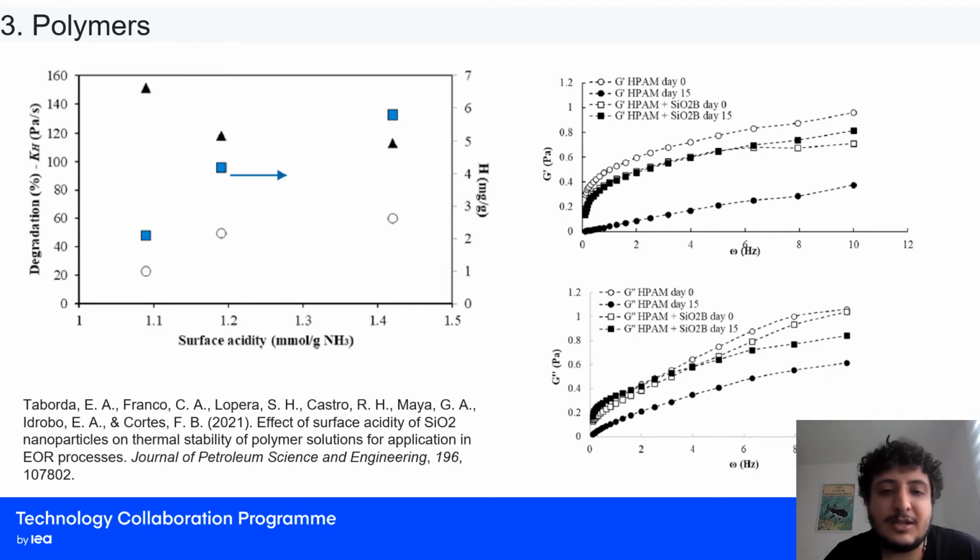We found, as you can see in the figure on the left, a clear relationship between the surface acidity of the nanoparticles, the degradation of the system, in this case measured by a rheological parameter related to the viscosity of the system, and another parameter, this H parameter, related to the affinity of the system. The H parameter indicates that if it is high, the system has low affinity for the nanoparticles.